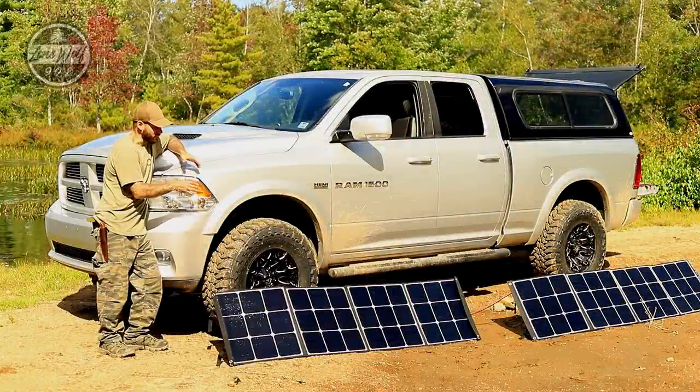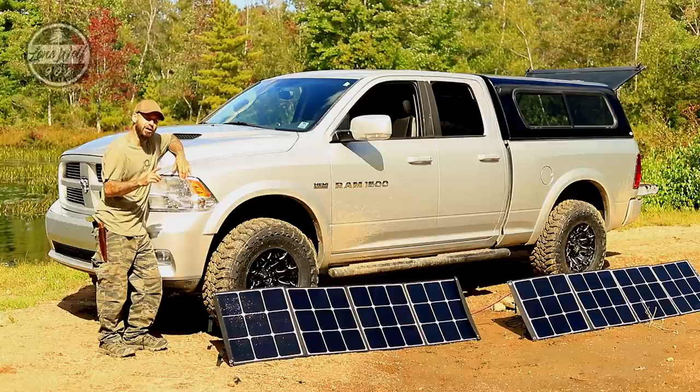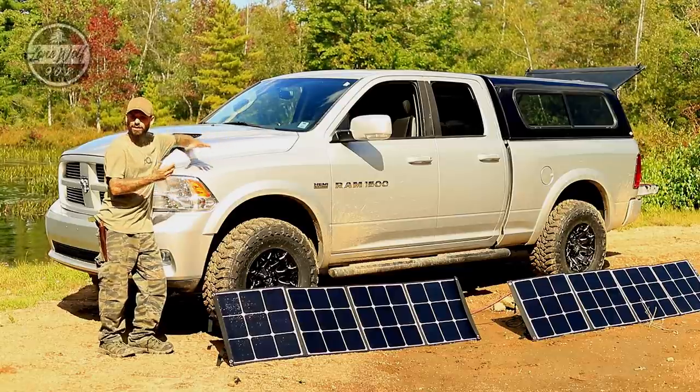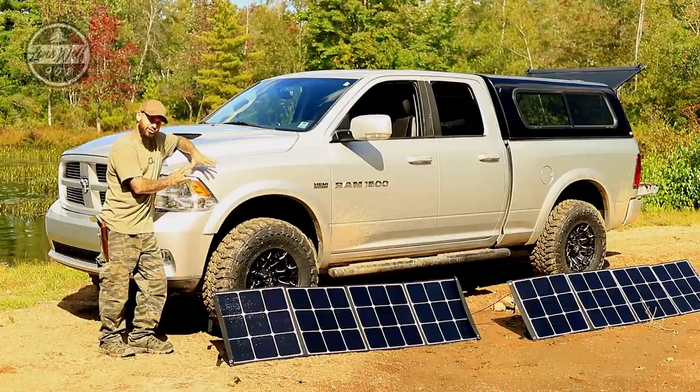Okay, so before I get these solar panels folded up and stored back inside of the truck, there is one more thing that I have to take care of, and that's answer all of the massive amount of questions and emails that I've been receiving about the truck. What did I do to the truck? So there have been three major updates and changes to the truck.